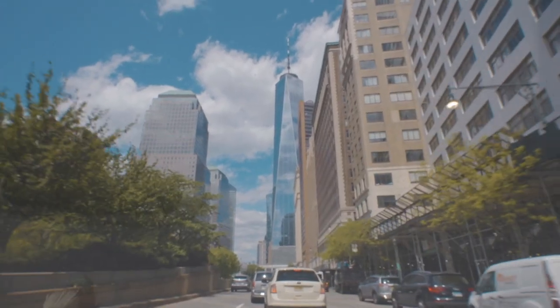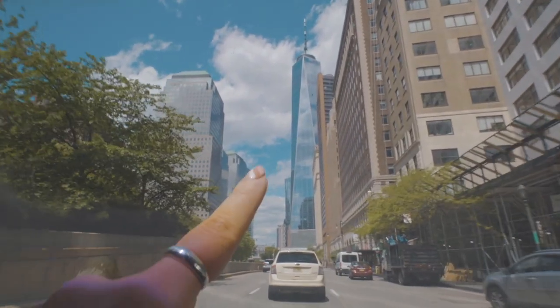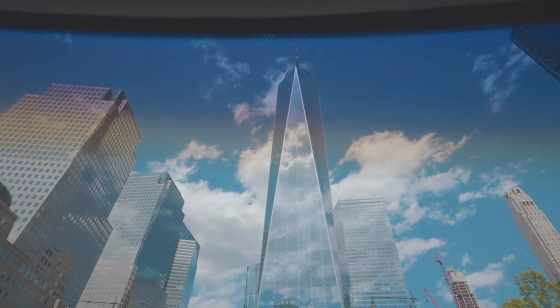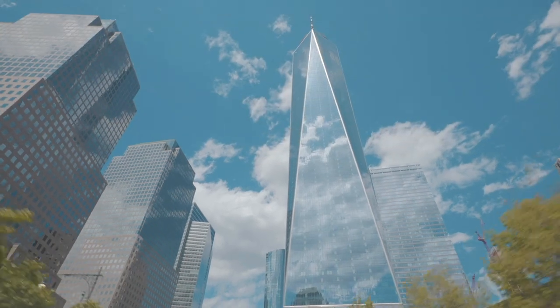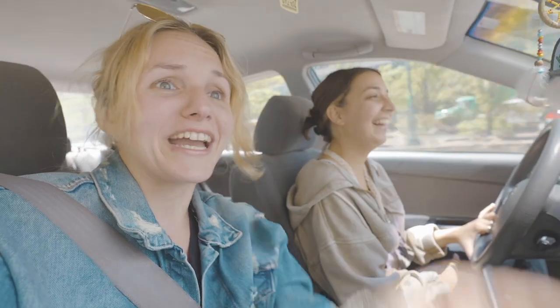Okay, so we are driving through the city right now, and that right over there is the Freedom Tower. I already know this, but Shanna is the only one in our relationship that drives. I really don't like driving and I don't have a license, and oh my god, I could never drive into the city like this. What is that guy doing? What are you doing? I don't know.